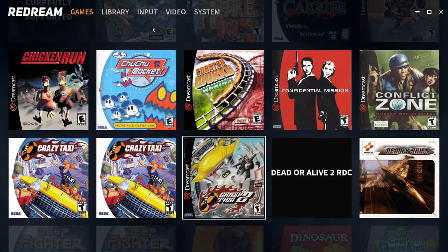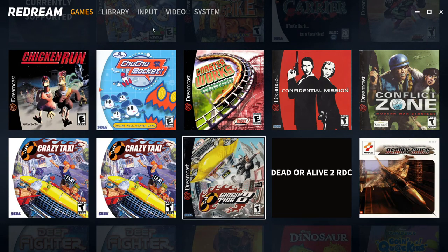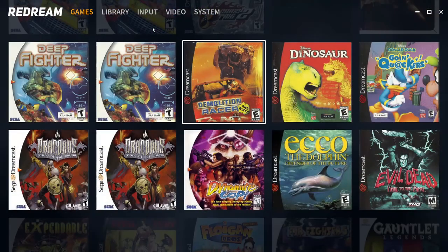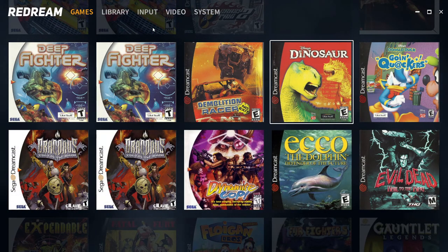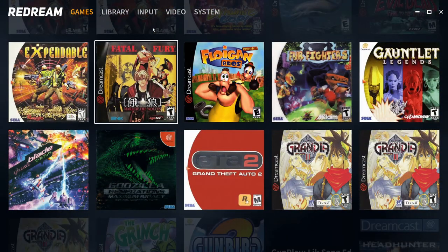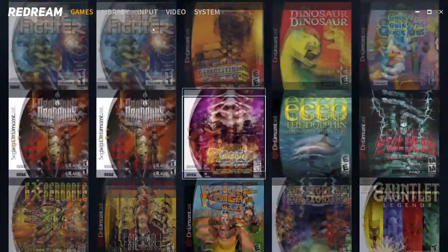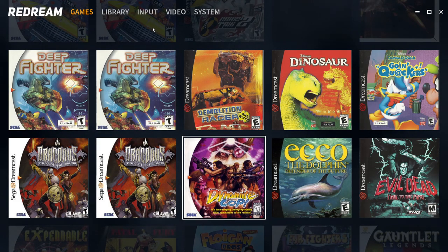And I actually sat here thinking, is it time? Is it time to pass the torch from these old machines onto emulation? I mean, if we're not there yet, we're pretty bloody close. Let's be honest. But this is the free version of Redream that I'm using now. There is a premium version, which I am going to buy because it does unlock a few extra bits.